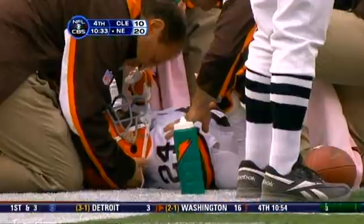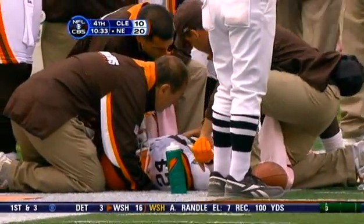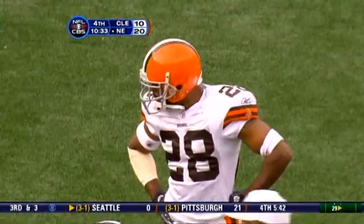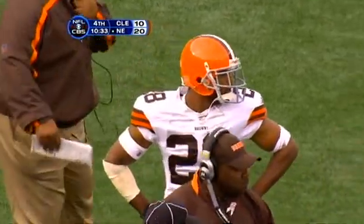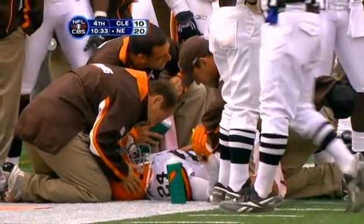We have another player down and injured. That's Eric Wright, the rookie cornerback out of UNLV. I mean, Lee Bodden put a big hit on Wes Welker, the initial attempt to tackle him. And then Eric Wright came in second. Well, we're going to take a timeout here while they check out Eric Wright. 10:33 to play in the fourth.